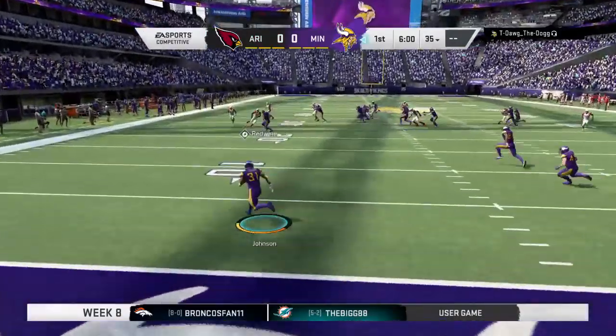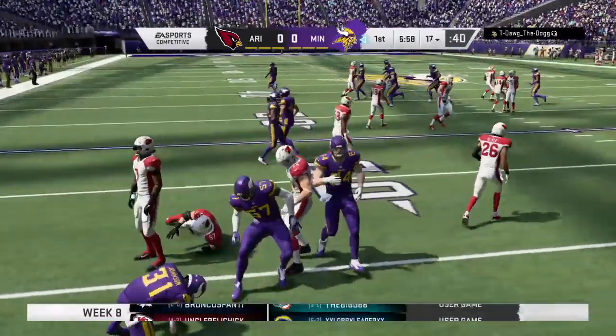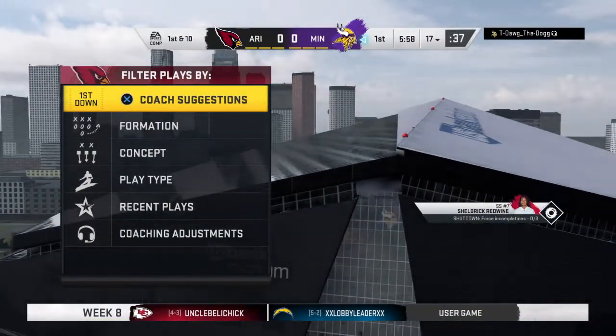That'll be taken in the end zone. And he will be brought down here at about the 17-yard line.